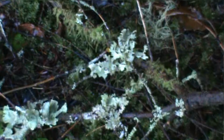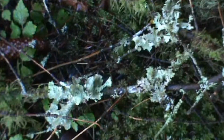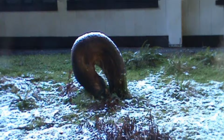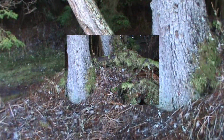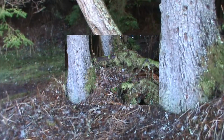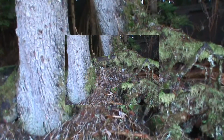And it can grow on a branch because there is so much moisture in this area. Lichens and mosses can colonize little branches. This is a root, believe it or not. Trees in this area have very shallow roots, and they just kind of sprawl themselves over rock.